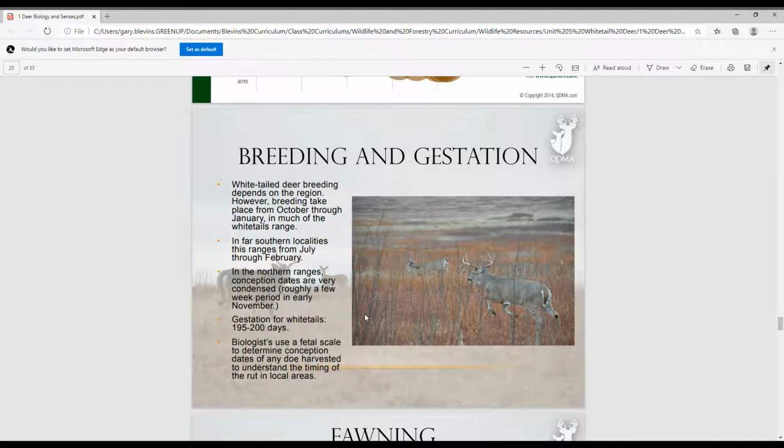So when you get outside of that kind of middle America, Midwest area, going south, you're going to have some places that they rut in July. You have some places they rut in February. So in the very tip of Florida, South Florida, they rut in July and August. In parts of southern Alabama, they rut typically end of January up to February. So a lot of that has to do with the temperatures, but typically here in Kentucky, you're going to see a mid-November rut.